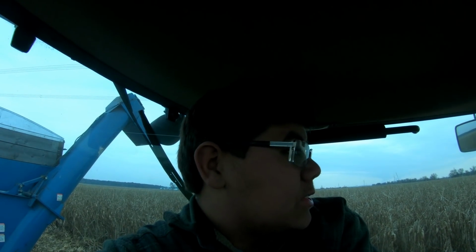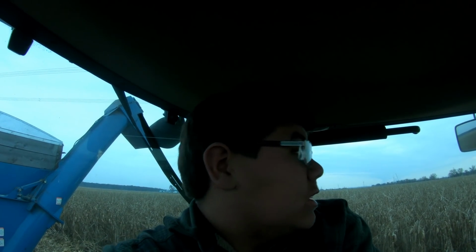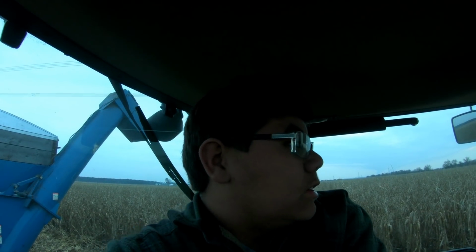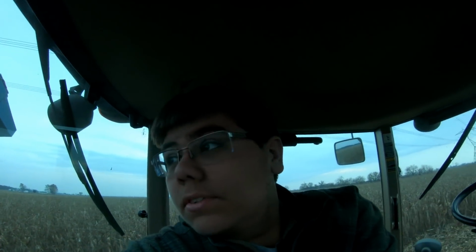So I would say maybe half of this is done on this side of the ditch. We didn't even start on the west side yet. Maybe half of this is done. Not even, I wouldn't even say half. I would say halfway between a quarter and a half. There you go.